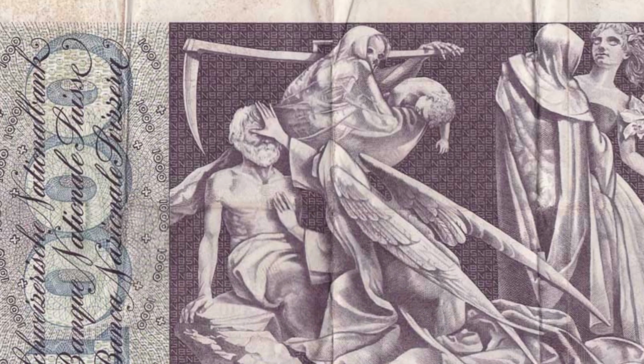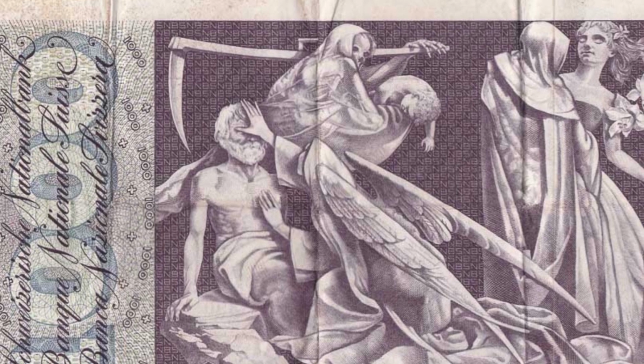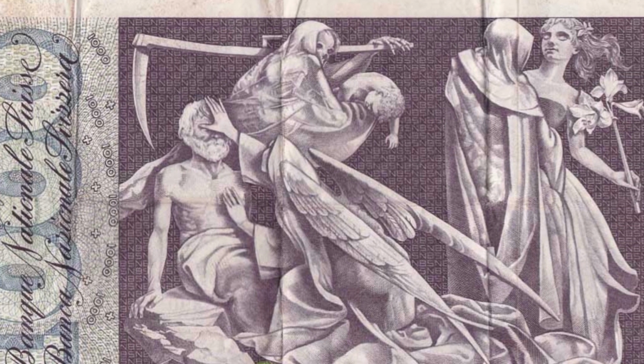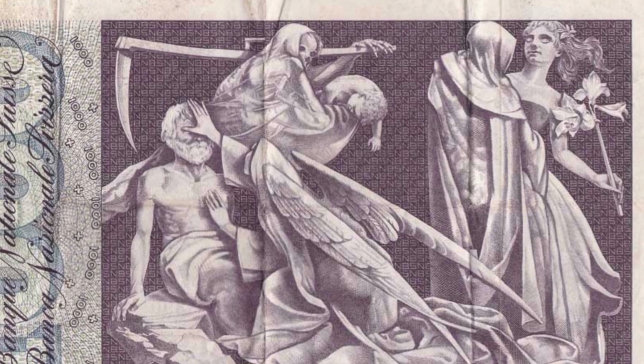For thousands of years, various cultures have had figures to represent death. And one of the most common and enduring of these is the Grim Reaper, most commonly seen as a skeletal figure, who is often shrouded in a dark hooded robe and carrying a scythe to reap human souls. A bit like what you can see on the banknote.